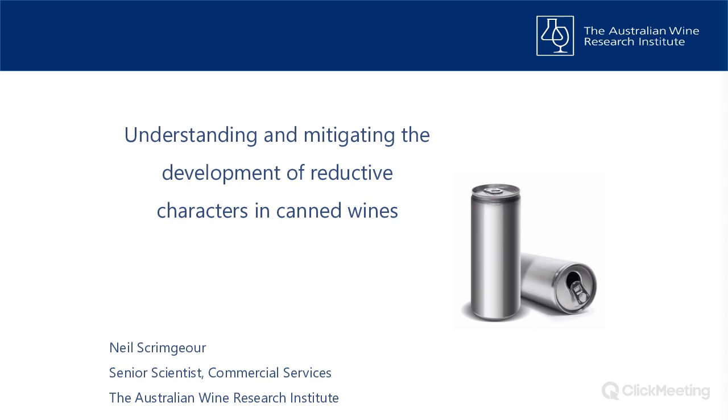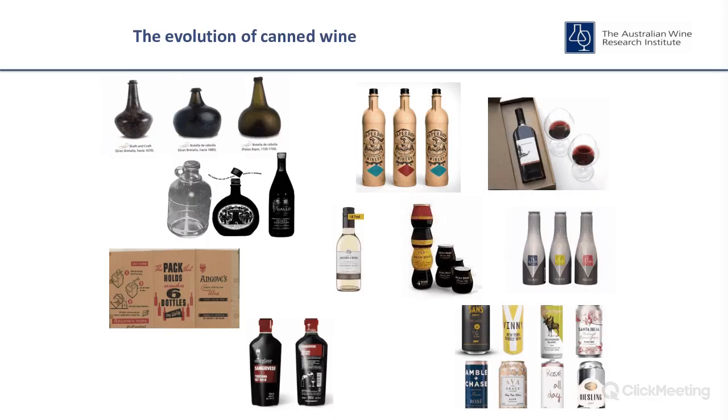and some of the mitigation work we've been looking at. I thought it would be worth just commenting on how we actually got here in terms of wine in a can.